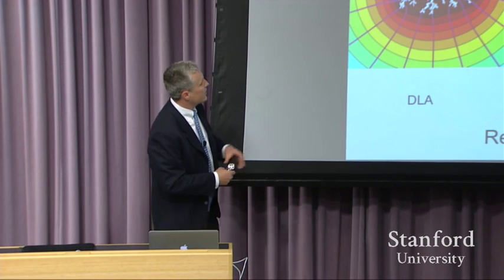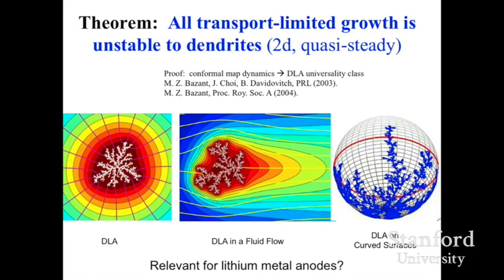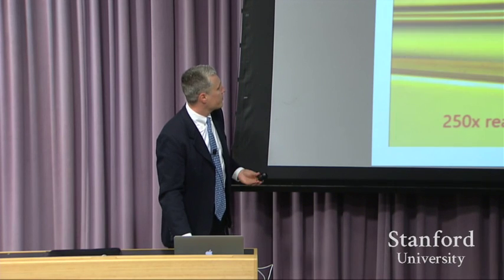Just a brief point here, just to show the generality of these fractals. Back in the day when I was doing more math, one of the things I worked on was fractal growth, and showed that basically all transport limited growth processes, at least in 2 dimensions, lead to these fractal type structures. In other words, they're all somehow equivalent to diffusion limited aggregation. So you kind of can't get around it. And that includes even if you add a fluid flow, even if you put the thing on a curved surface, you're always getting this instability if you're transport limited. Okay? But are we transport limited in the case of lithium? Or are there more complicated things going on?